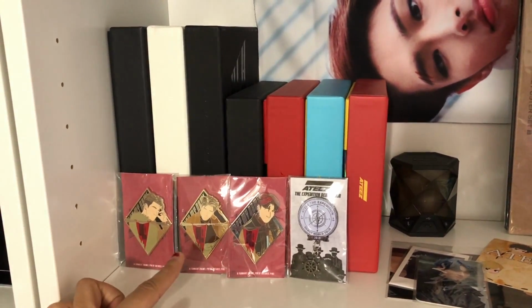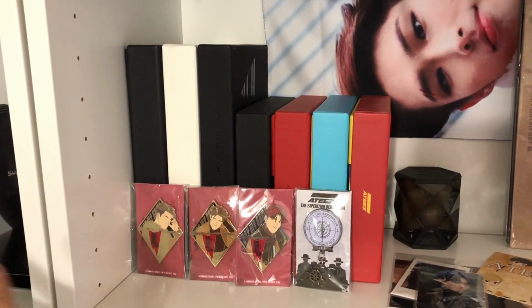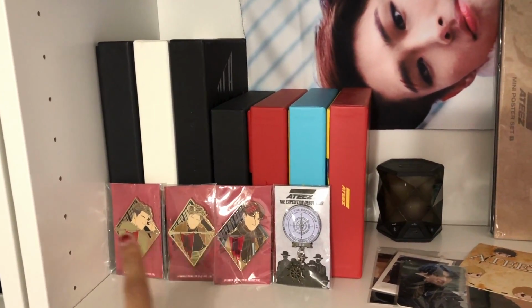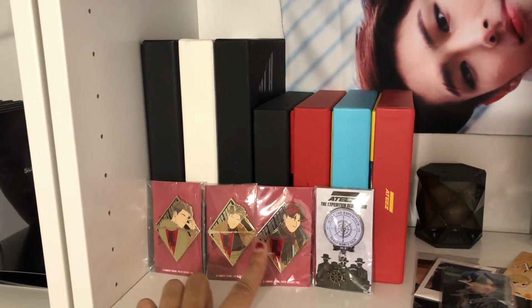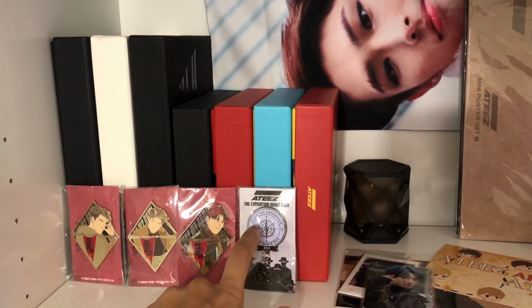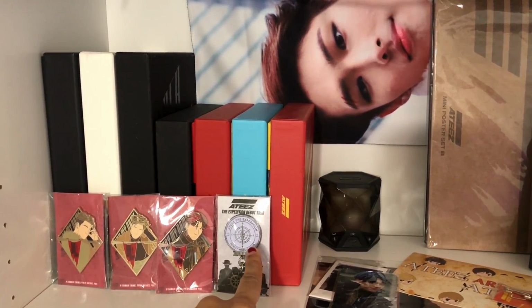And then here are some pens that I've collected. I've stopped collecting pens because I just couldn't keep up with them. But I got these from Antares Pens, and we have Wooyoung, Mingi, San, and then this is a tour one from last year for their expedition tour.